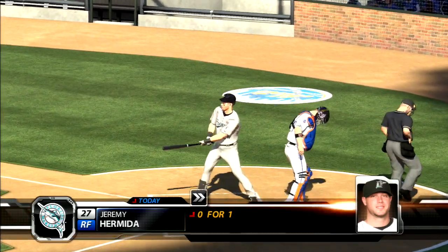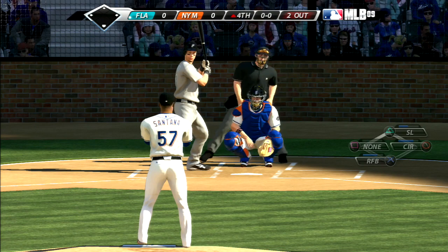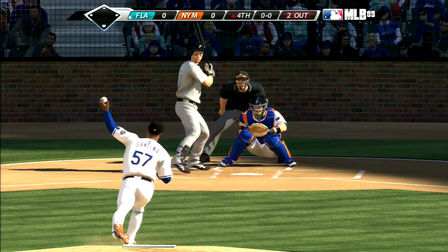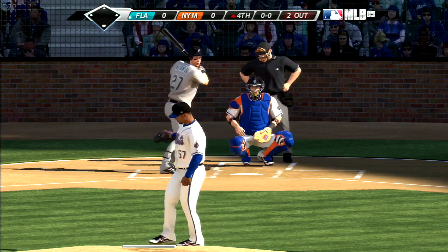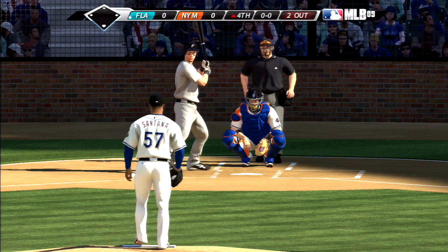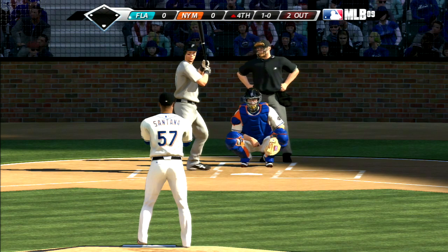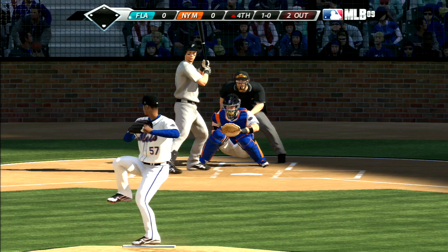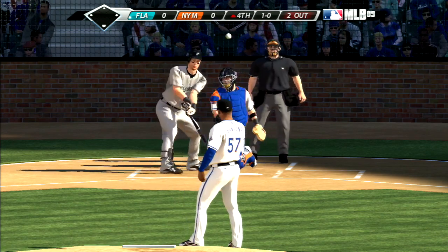Jeremy Hermida will be the batter. Hermida. And boy, I don't know about this strike zone. That misses high apparently, and it's 1-0. And Santana's got to be saying, where was that? 1-0 on the way. And he comes back with one in there for a high strike.